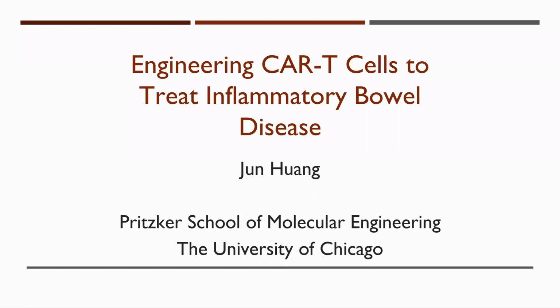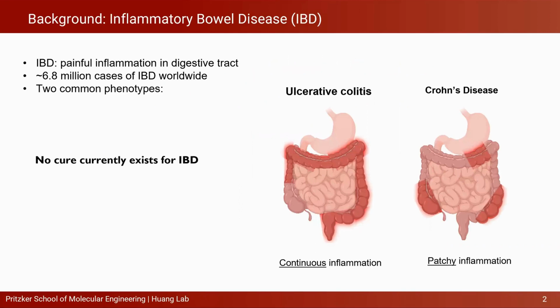Hello everyone, this is Jun Huang from Pritzker School of Molecular Engineering. My laboratory makes molecules and cells for treatment. Currently, we are developing CAR T cells as a treatment for inflammatory bowel disease. I want to begin with a brief introduction of inflammatory bowel disease, or IBD, which is a chronic disease characterized by inflammation in the digestive tract.